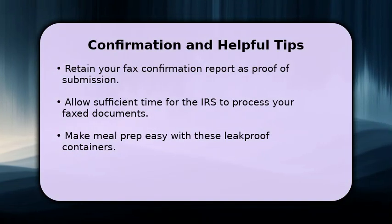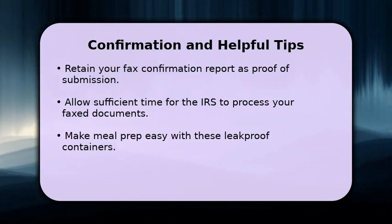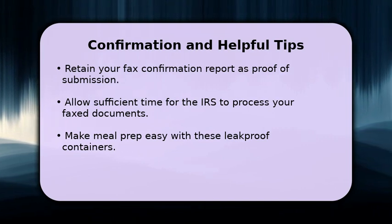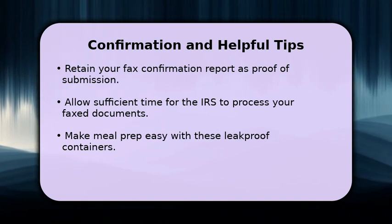Always keep your fax confirmation report in a safe place. It serves as vital proof that your documents were successfully transmitted to the IRS. Be patient, as processing times can vary, so allow sufficient time for the IRS to review your faxed information.